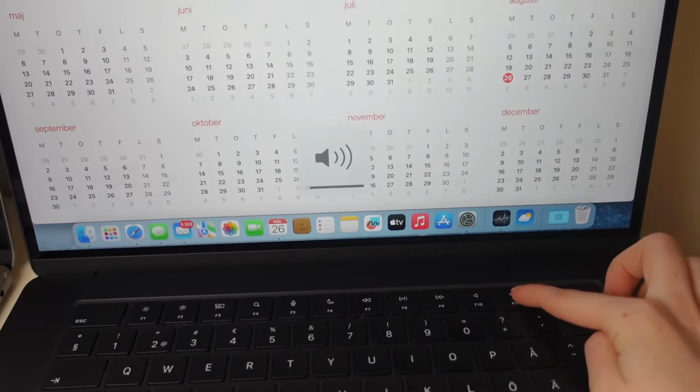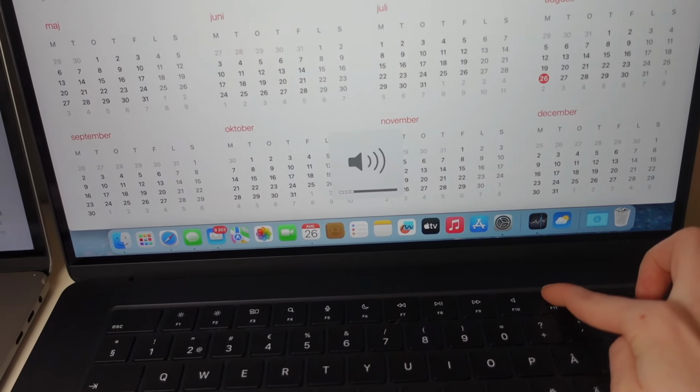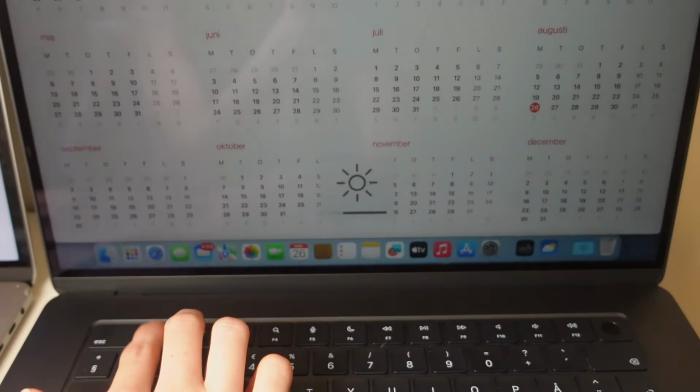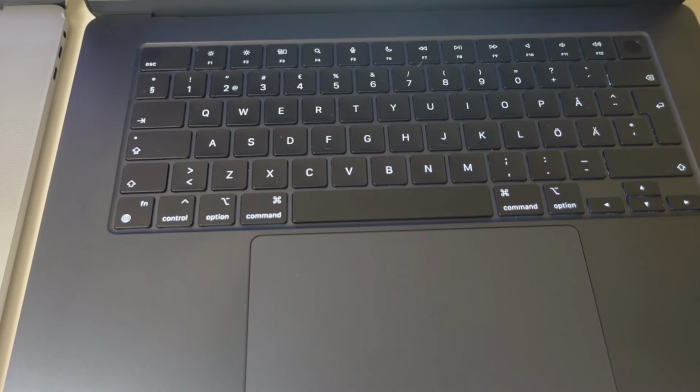So obviously this isn't the biggest deal because you can still do everything on the MacBook Air that you can do on the MacBook Pro with the touch bar. You can still adjust audio and brightness, you can still type emojis. You just can't do it with the touch bar. So let me know if anyone else has used a MacBook Pro and then switched to a MacBook Air. Are you missing the touch bar? Because I really am.